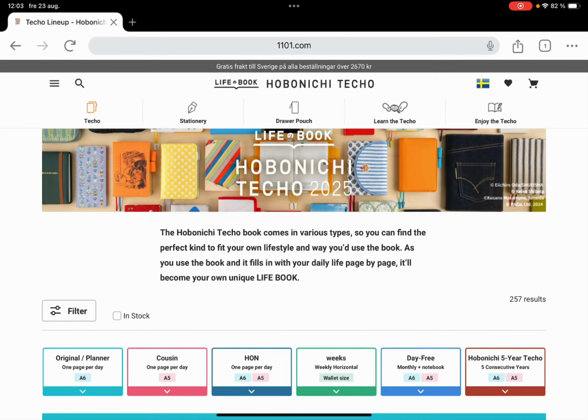Yes, here we go. Hobonichi Techo 2025. And this is my first impression. I haven't been looking into the new collection, so I thought it would be fun to do that with you. But also, I'm thinking I will see a lot of stuff that I enjoy.